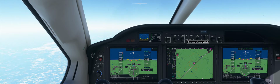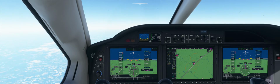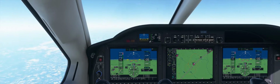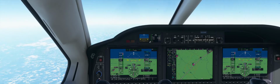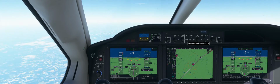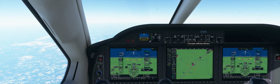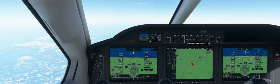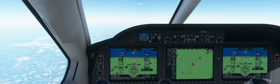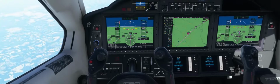Well, as I suspected, we got our descent instructions. So let's begin our descent. We'll throttle back because we are really moving. Descend at 1,500 feet per minute. We're doing 376 knots across the ground right now. So you do the math. It's like 410 miles an hour.